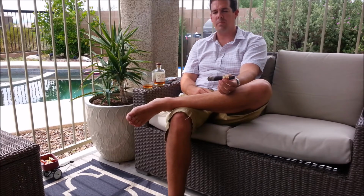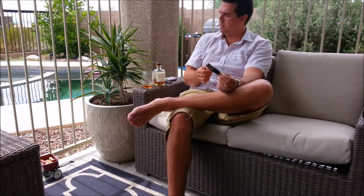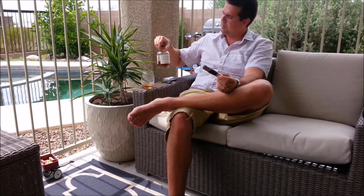But plenty of smoke. And still, absolutely nothing objectionable. A fine cigar to this point. And it's pairing very nicely with this Hudson Baby Bourbon.